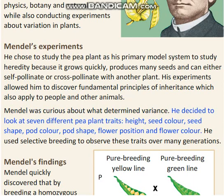He decided to look at 7 different pea plant traits: height, seed color, seed shape, pod color, pod shape, flower position, and flower color. He used selective breeding to observe these traits over many generations.